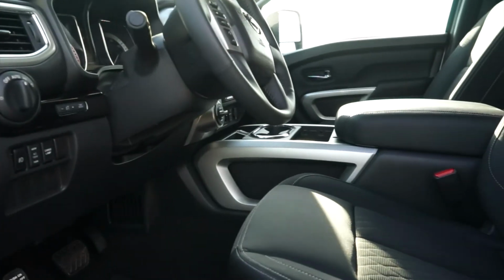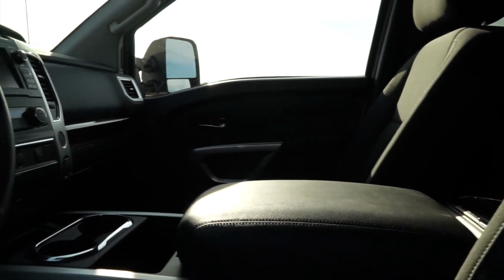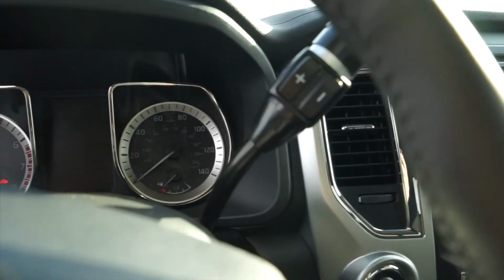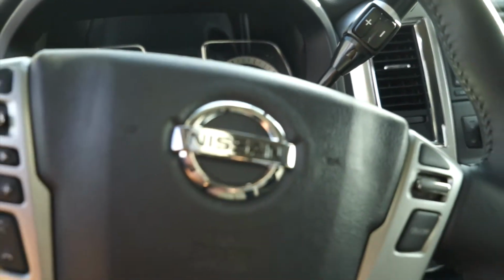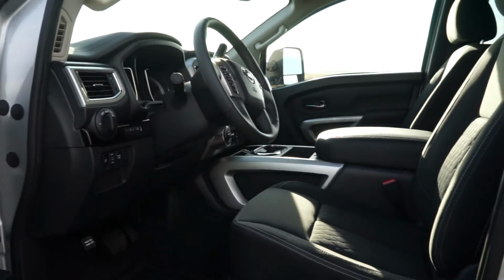The other package on here is the SV Comfort and Convenience, which gives you the cloth captain's chairs and center consoles, the intelligent key, auto on-off headlights, auto-dimming rearview mirror, auto dual-zone AC control, rain-sensing wipers, a lot of other just nice features. That's a $2,500 option, and the SV utility option was $1,100. So total price on this truck is $45,835.